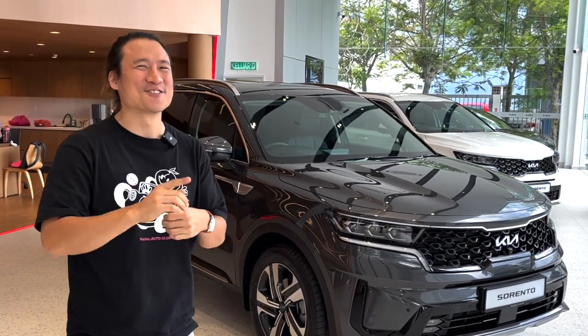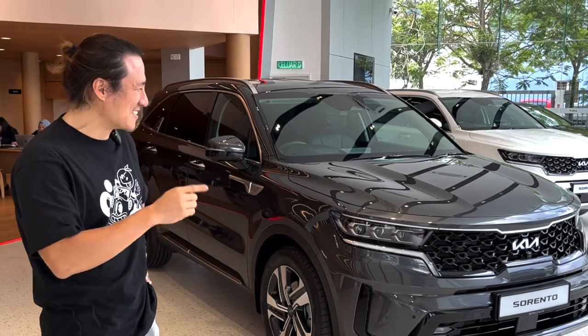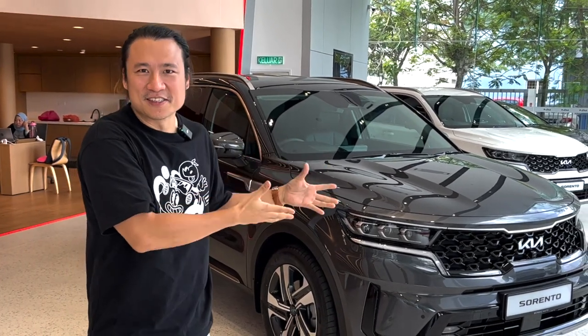Now, before I start, I just want to say that I'm a bit biased because my family has been using this car for a while and I absolutely love it, right? So let's see if that still stays as one of my favorite cars to recommend for a six-seater SUV.